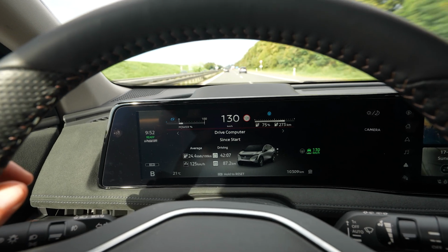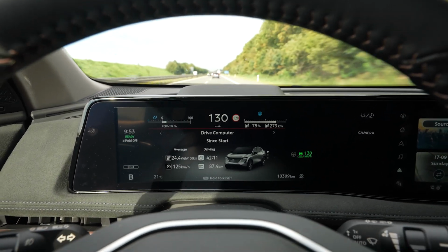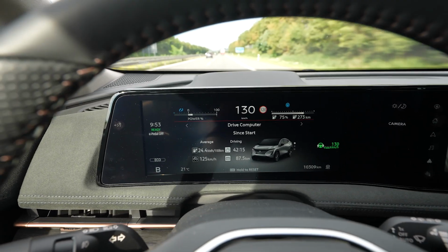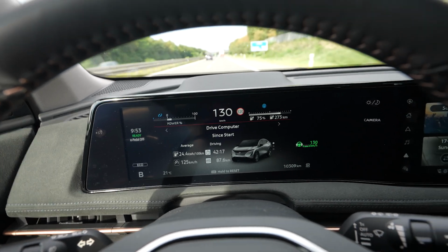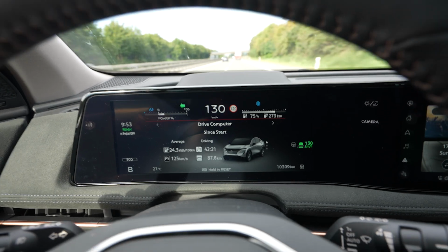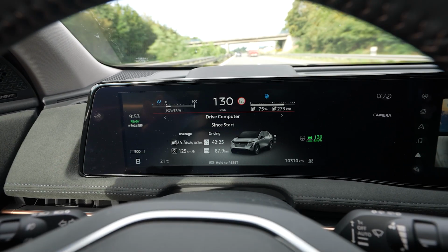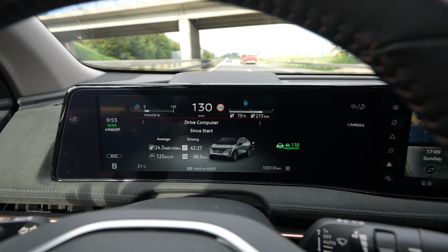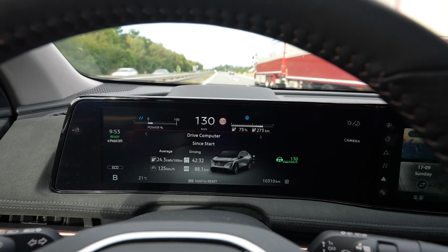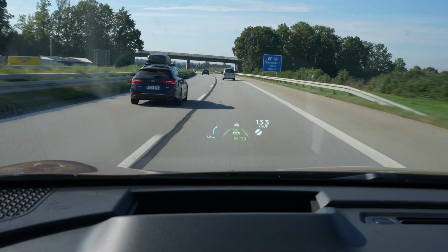I'm at 75% and I drove 87 kilometers. This would mean a full range of 350 kilometers, around that. Consumption is 244 watt-hours per kilometer. I started at 19 degrees Celsius, it's 21 degrees now. Still have no AC or heat on. Average speed 125 is high, but I'm turning around in a second.